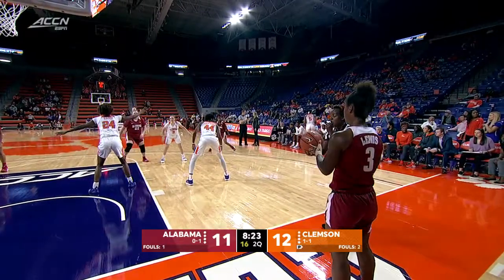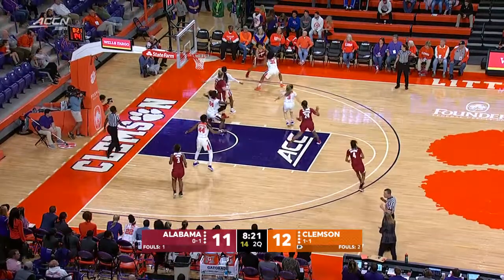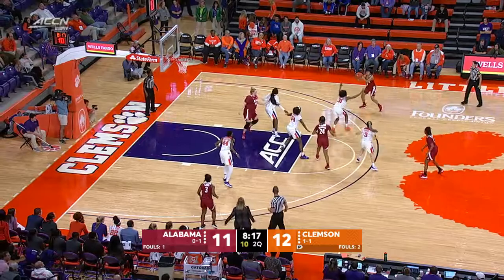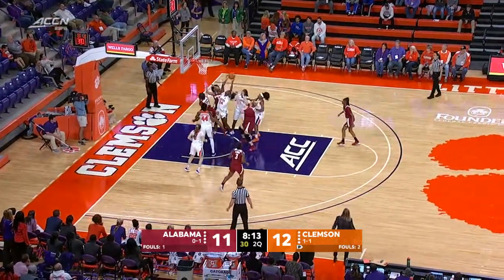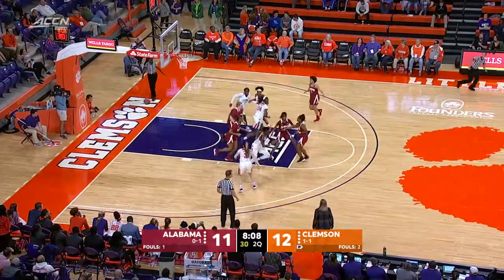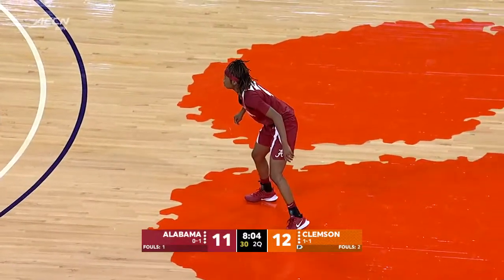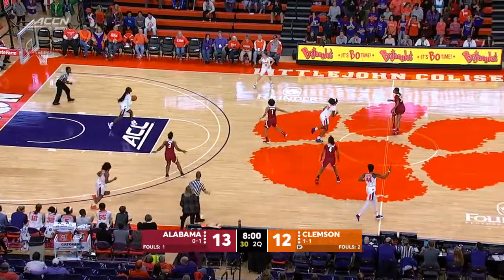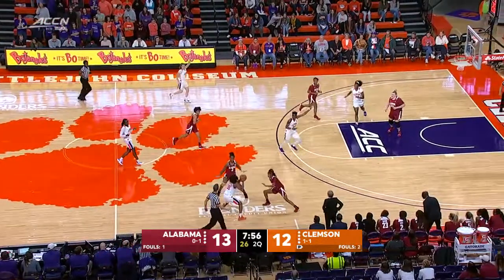Lewis to inbound it off the left baseline, goes to the right corner. Trying to look inside. Here's Johnson, back over Abrams, going to drive. Force it up, no. And rebound controlled by Alabama and put up and in by Johnson. And so Alabama off second chance has their point. First lead came off second chance points. Michaela Hayes had her hands on that thing, but she couldn't claim it.